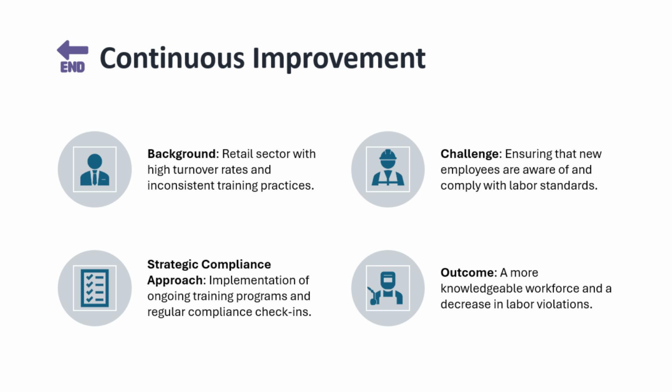This approach involves implementing ongoing training programs and conducting regular compliance check-ins. By providing continuous training, companies can ensure that new employees are educated on labor standards from the start. This includes topics such as minimum wage, working hours, and safety regulations. Regular compliance check-ins are also crucial in maintaining labor standards. These check-ins involve monitoring employees' adherence to labor regulations and addressing any issues or concerns. By regularly assessing compliance, companies can identify and rectify any violations or potential risks before they escalate.